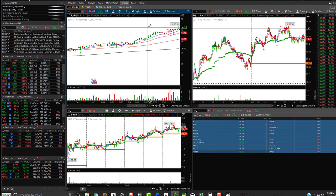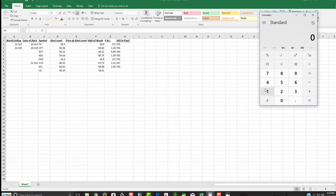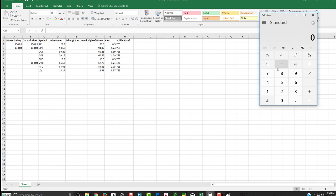It all depends what you do with it, but you'll see this one up to 1851. Kind of didn't do much, but again, it's already at yearly highs, so you don't necessarily know what a stock's going to do when it's at its yearly highs like that. 1851 minus 18.14. I'm not a big long-term trader, so a lot of these stocks you've got to see what's going on with the fundamental stuff like that. This one still is in play. So that's where you're going to determine if you're doing options or if you're doing stock. If you bought the stock, it might be something you hold on.